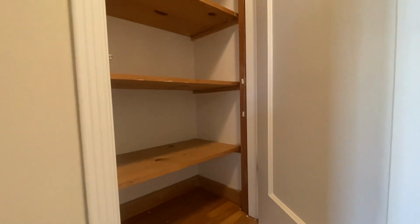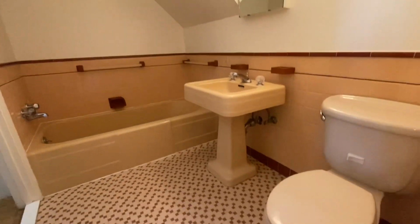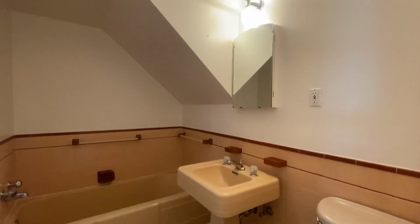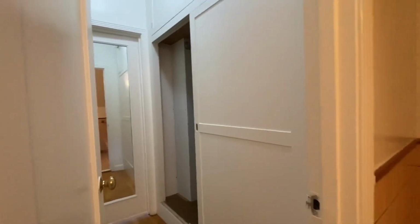Okay, linen closet just outside the bathroom. Here's the bathroom on this level here. You have a tub, pedestal sink, toilet, medicine cabinet, and tucked away behind the door is your shower.